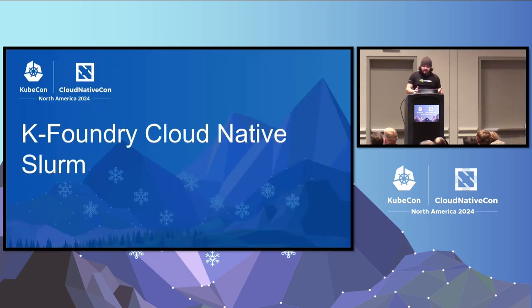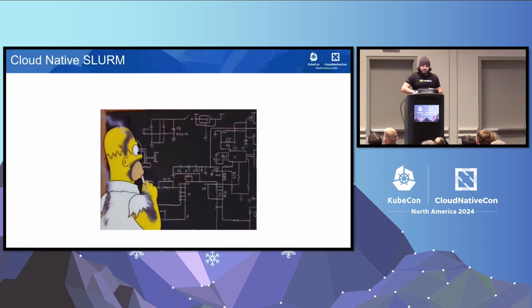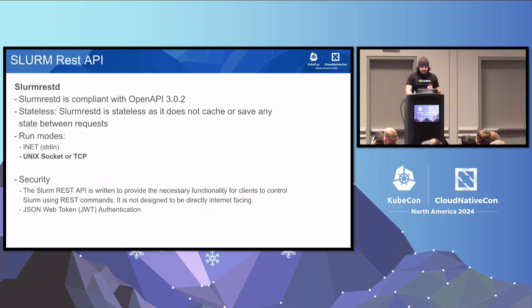So, introducing K-Foundry, pardon the name, I'm bad with naming. It's basically trying to address the idea that we want to run Slurm next to Kubernetes and we want them to be friends, right? We want them to play nice with each other. But how do we reach the last mile?